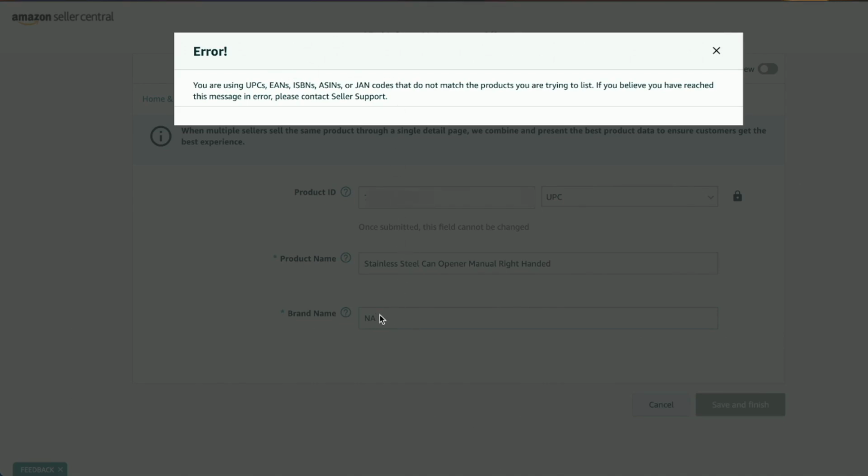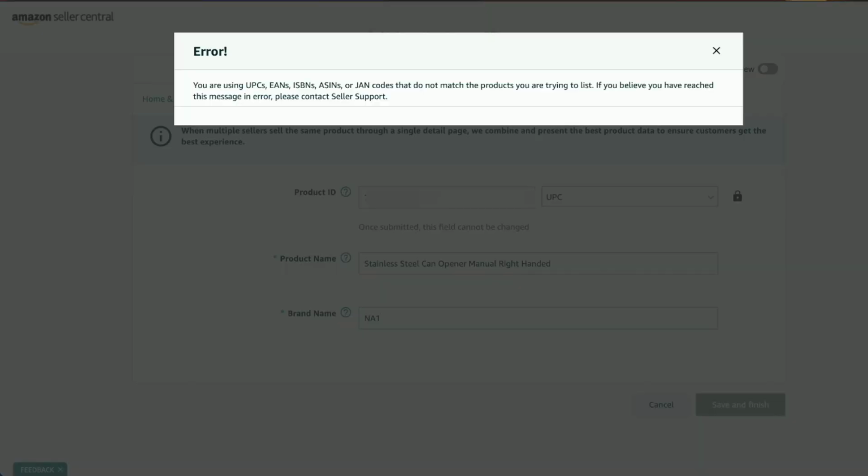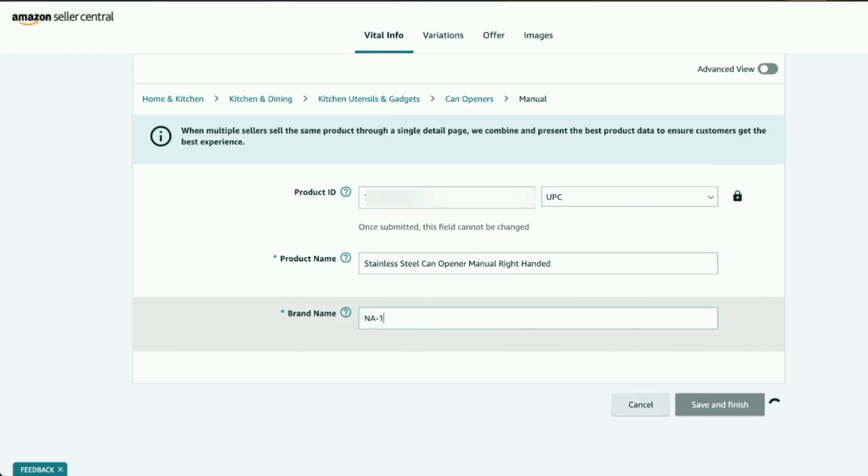But what you want to do is put in different variations of NA until you no longer get this error message, and the save and finish button is clickable. So in this case, you can try NA1. It doesn't work, right? You can try NA-1. And there's really no right or wrong. Oh, NA-1 worked, okay? You can see that I can click on save and finish.